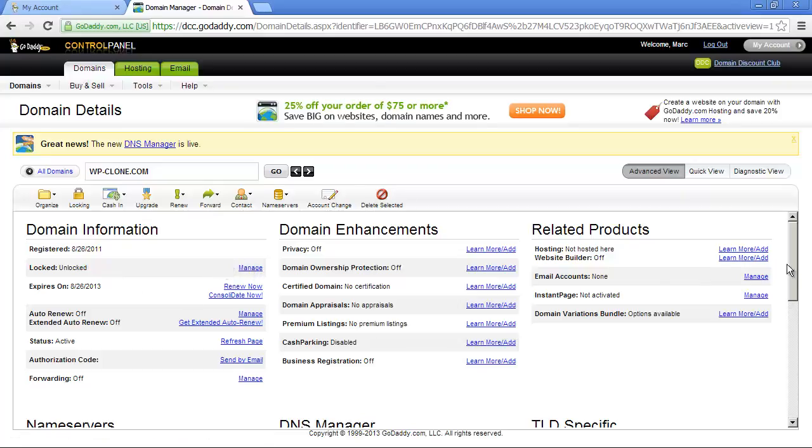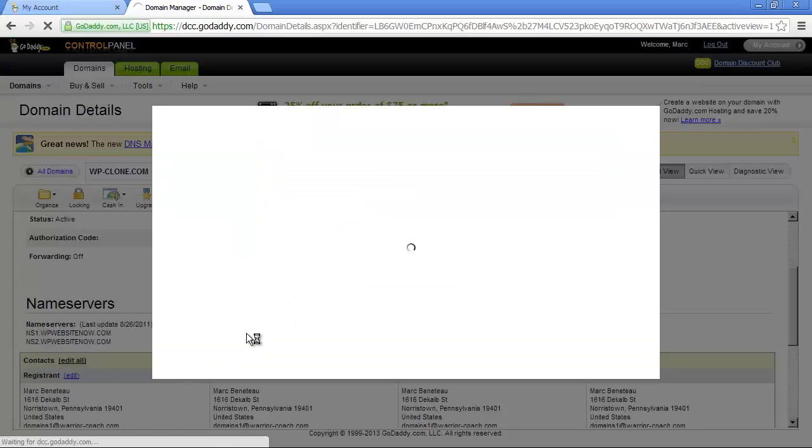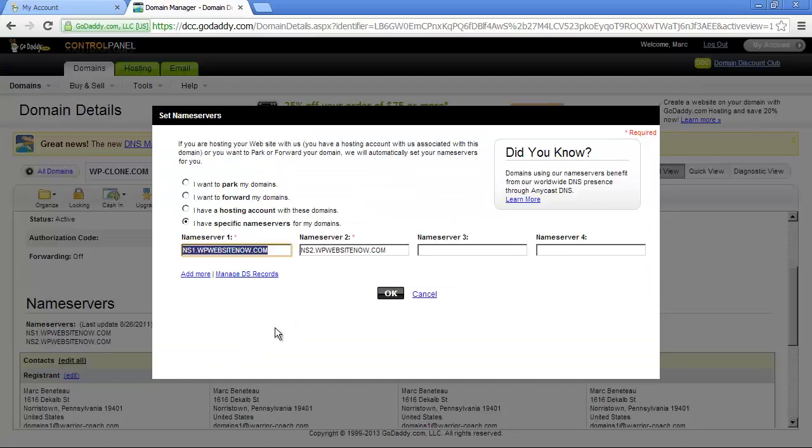And then scroll down a little bit, and where it says name servers here, this will tell you the current name servers for the domain. And let's say we want to change this. Let's say we're moving this domain to Bluehost hosting. So click on set name servers, and Bluehost would have written me a letter, and they would have said these are your name servers to set for your domain, ns1.bluehost.com and ns2.bluehost.com, and you would click OK, and that's pretty well it.